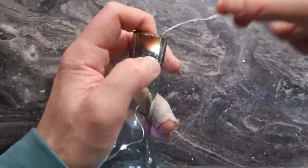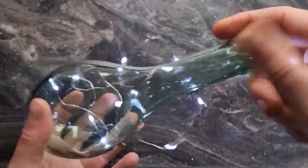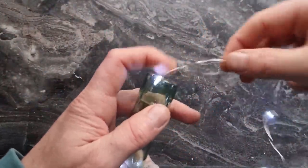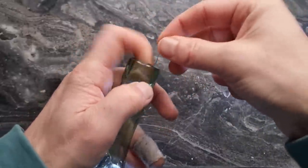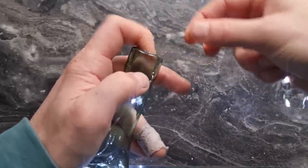So if you like what you see, pop on over to ebid. All the links will be in the video description and you can own it. Again, I've got two of these. I've got quite a few of these LED things here. I bought a pack of them. So each bottle will come with its own LED. And you can add whatever tinsel or decoration or even hang it from a tree that you feel you like.